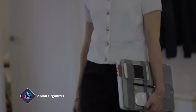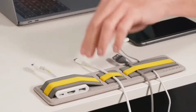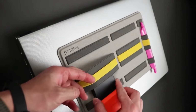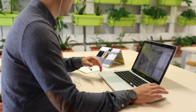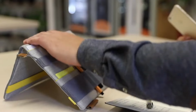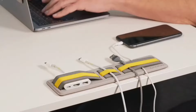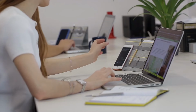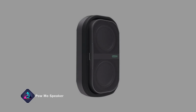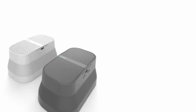Beblau Organizer. The Beblau Organizer is a practical tool for keeping cords, wires, and office supplies organized. It attaches to your laptop via adhesive tape or can be worn for convenience. You can also mount it on a desk or wall to keep everything neatly arranged and within reach. Ideal for remote workers or those with cluttered desks, it helps ensure cables and devices stay in order, preventing tangled messes.